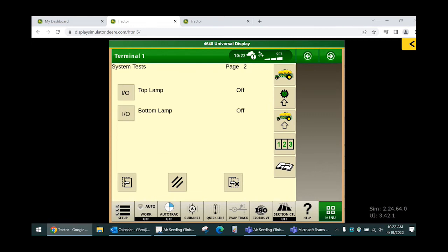If I moved ahead, now I can actually turn those lamps that Matt was talking about on and off for both the top and the bottom. Little test so you can visually take a look at that. Now you can actually take a look at your tire speed output, your fan speed output, sensors on all of those, your tank level inputs, so your bin level sensors.